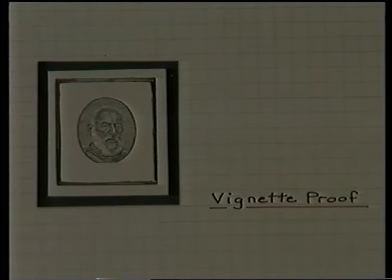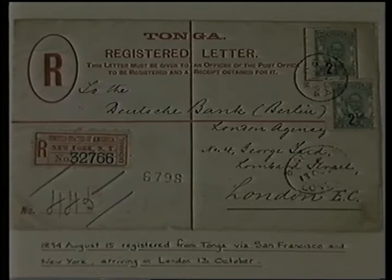A rare envelope, or cover, being a bisected stamp. The item at the top of the page is called a piece, that is, a piece cut out from the cover, showing the stamps and postmark. A registered letter addressed to London via San Francisco, with the registration number, which is important, on the left.